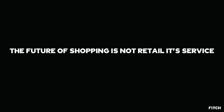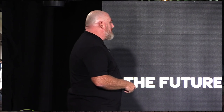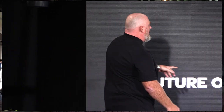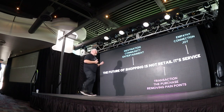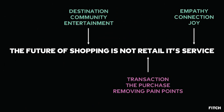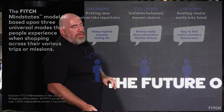Anyway, I slightly sidetracked there, because my point, or my provocation, is the future of shopping is not retail, it's actually service. Let me unpack that. Retail, increasingly, is about the transaction, the purchase, the fulfillment, and that is being brilliantly done by removing all the pain points in physical, mainly through digital apps. However, the opportunity for shopping is that it's much more around the destination, the community engagement, the entertainment, having fun, and the leisure side of it. And really the secret sauce here that digital doesn't have is the service, where with great staff, you can create empathy, connection and joy. And that's our bet. And it's and, not or, you need both of them.